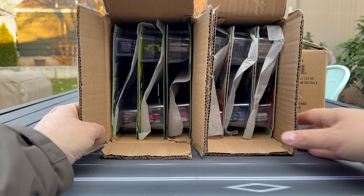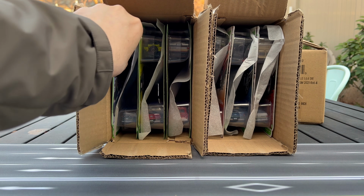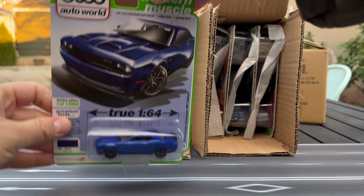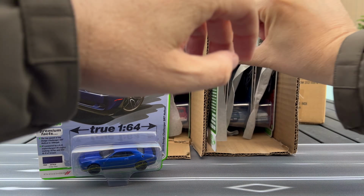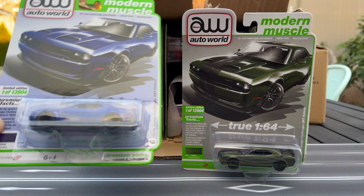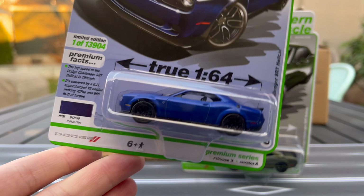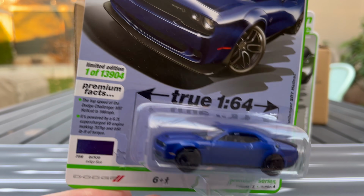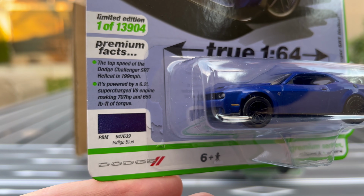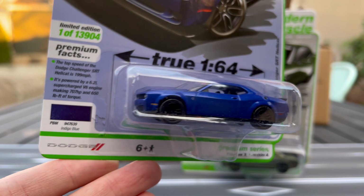We're going to go pull one of each. I think there's a new casting in here, but we'll check it out. We're going to start right here. I think I've got them, well, they kind of matched. 1 and 2, right? This, we'll start with A, is the 2019 Dodge Challenger SRT Hellcat. This one is in blue, 13,904 made. This color is indigo blue, which is actually pretty fantastic.